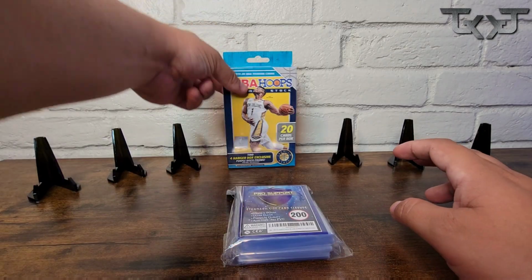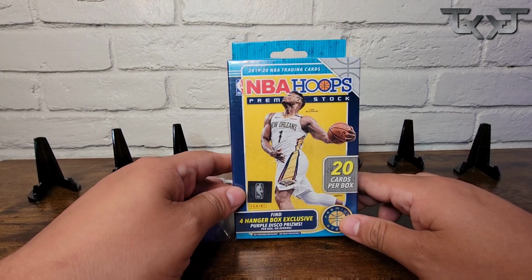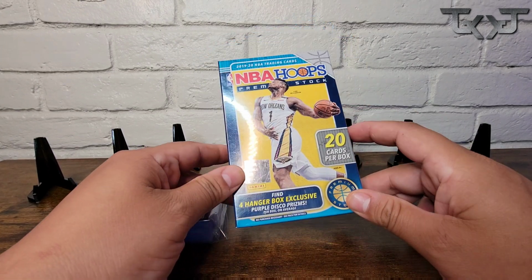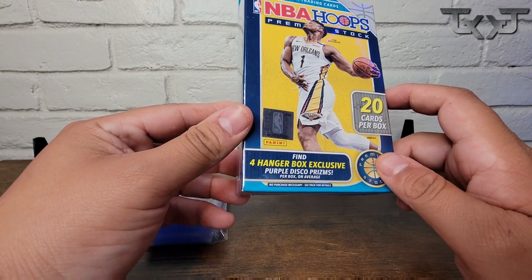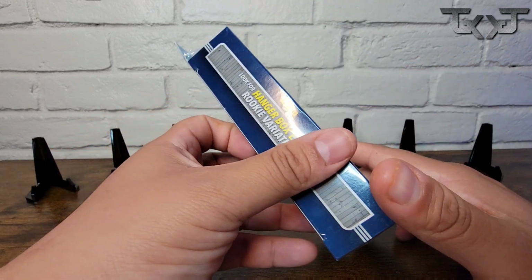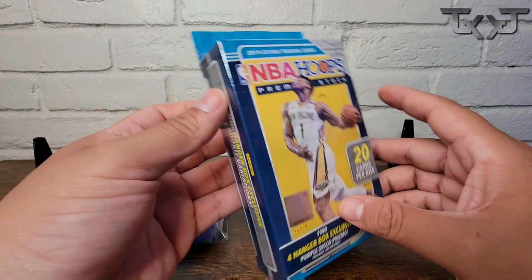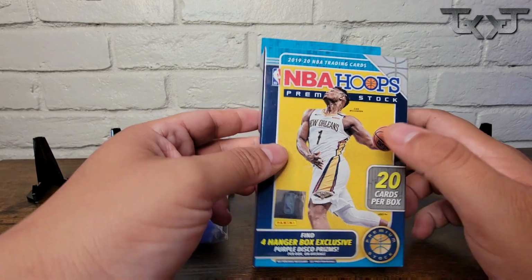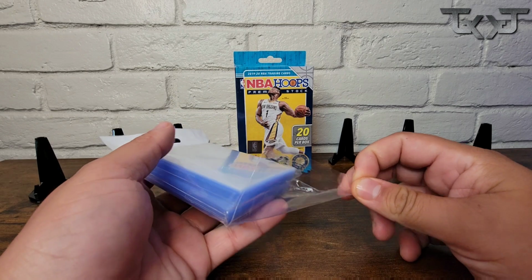All right, guys. So as you see, we got the NBA Hoops 2019-2020 season. We got 20 cards in here per box. It says to find the 4 hanger box exclusive purple disco prisms per box on average. So there's 4 of them in here apparently. And then it says look for a hanger box exclusive rookie variation. So hopefully we find some Zions or some Ja, you know.